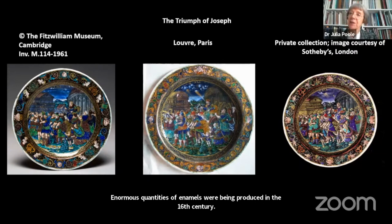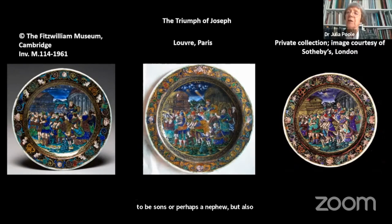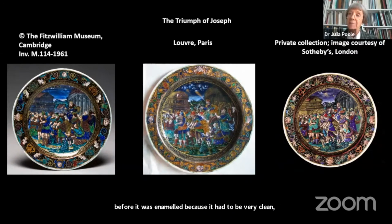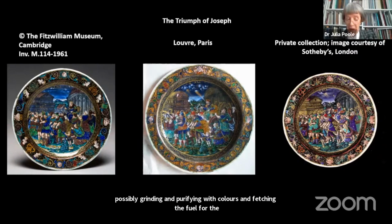These are very likely to be sons or perhaps a nephew, but also someone outside the factory. And these people might have been working, for example, in cleaning the copper before it was enameled, because it had to be very clean, possibly grinding and purifying the colours and fetching the fuel for the kiln, or perhaps enamelling small items such as hat badges or small religious plaques.